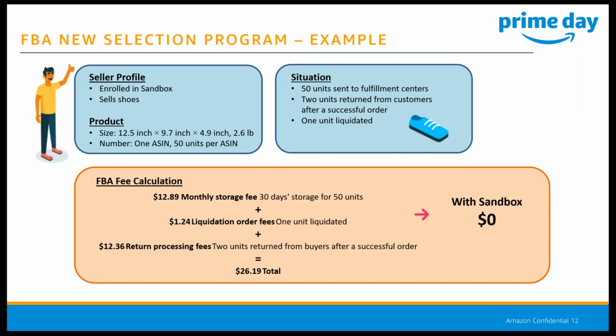This is just an example we have put together to help you understand the benefits of this program better. This is a seller selling shoes who has inbounded 50 units into our fulfillment center. Assuming there are 2 return units and 1 liquidated unit from a damaged order, with our program in place, this $26 of FBA storage, liquidation, and return fees will be totally offset.